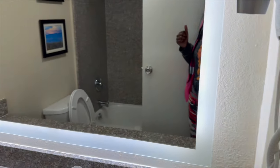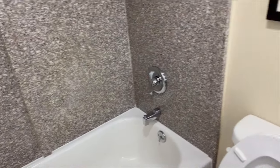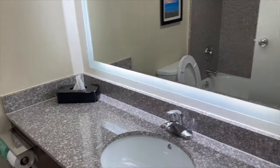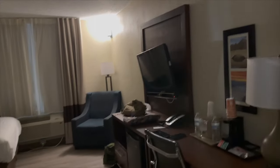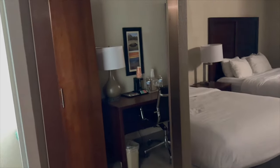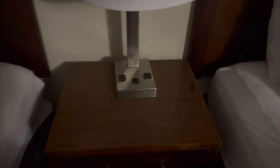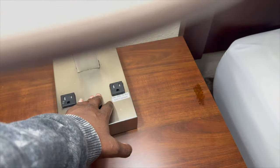All right. Not bad, I guess. That's the only light we got. And we have a mirror, okay. We like that. We have this floor mirror. Okay, I need a little bit more light in here.